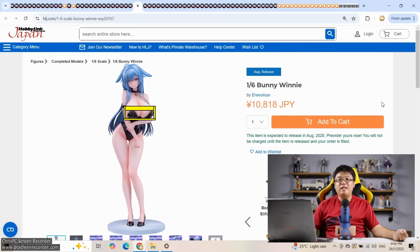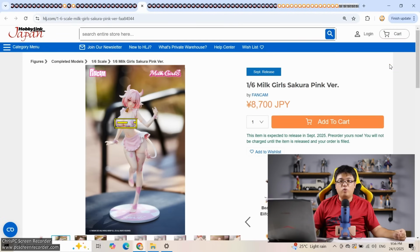They have 9,000 yen 1x4 scale figures, and this is a bit too simple to be asking 11,000 yen for. I'm going full cheapskate over here. Yeah, this feels like a 7,000 yen figure to me. However, the face is really nice though. Yeah. Okay, moving on to the next budget figure over here. There are two versions of this figure by Fancam.